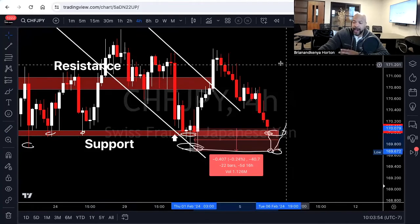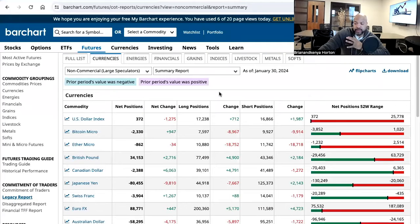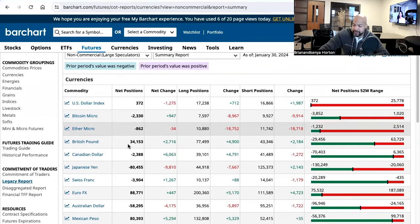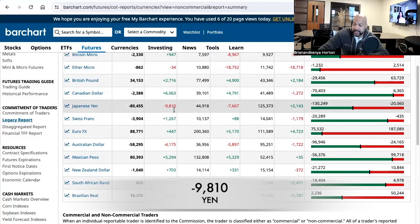Now, why would I buy? Let's go to the commitment of traders. Again, the commitment of traders is where the big boys, the big institutions, are buying and selling. So I'm looking at the summary report for the non-commercial currency. One thing I want to look at is CHF and JPY. Let's look at the yen first here. The yen is showing that they have a net negative of 9,810 short.